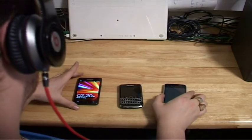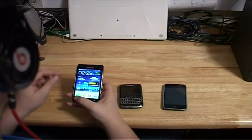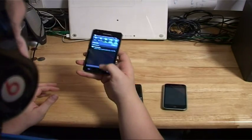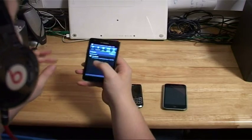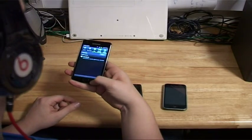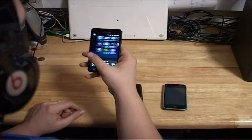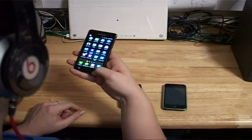Its features. Samsung Galaxy S is a fairly new one, and as you can see, the notification system at the top is... So Facebook comes up with your messages. It's got all your options to turn Wi-Fi, Bluetooth, GPS, sound, and the auto rotation. It's very simple to use. Very smooth phone to use.